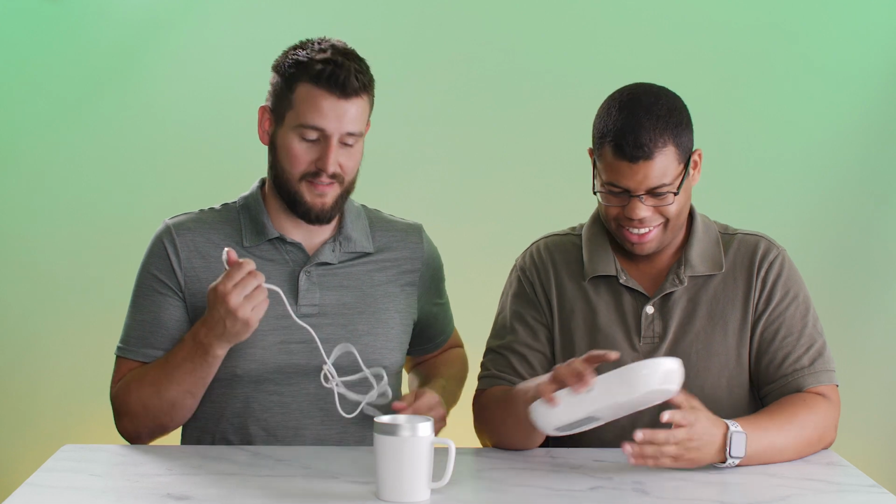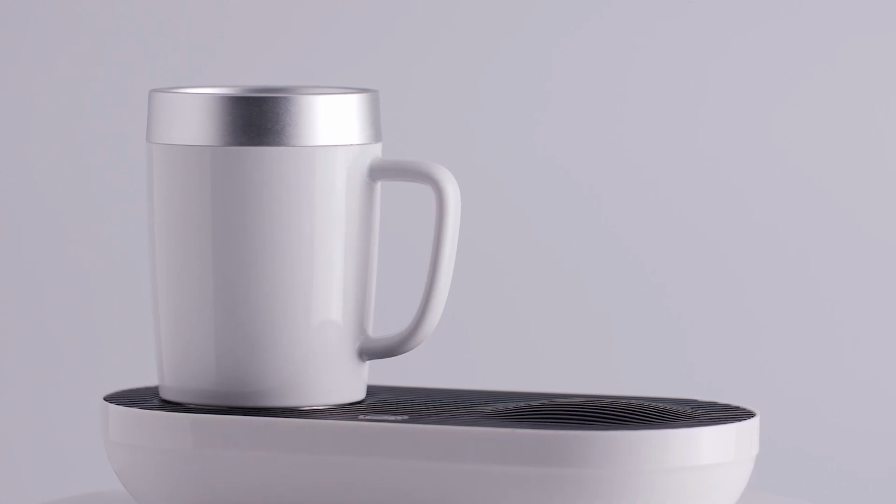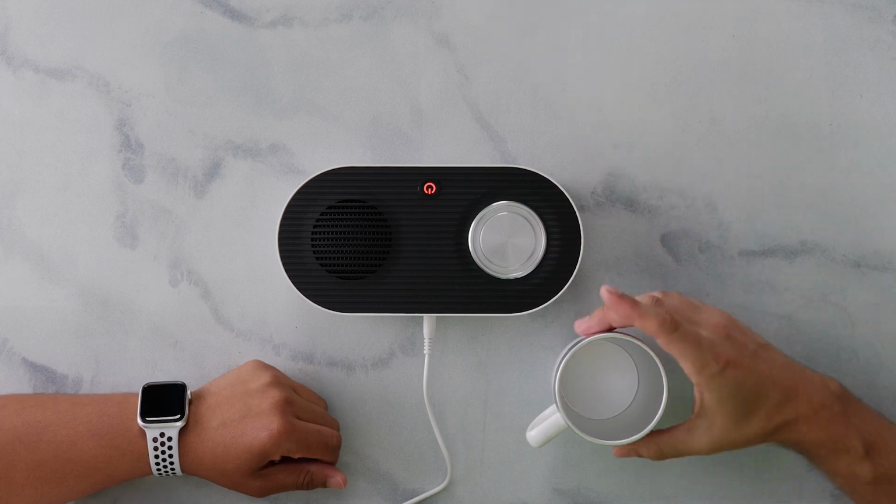This is one of my favorites. Is this a Bluetooth speaker? It's not a Bluetooth speaker. This keeps your beverages hot. Oh. So you plug it in, and this element right here gets nice and hot to keep your coffee hot, to keep your tea hot. What else do you want to keep hot? Coffee, tea, my hot toddies. I like to keep my hot toddies warm in the winter.